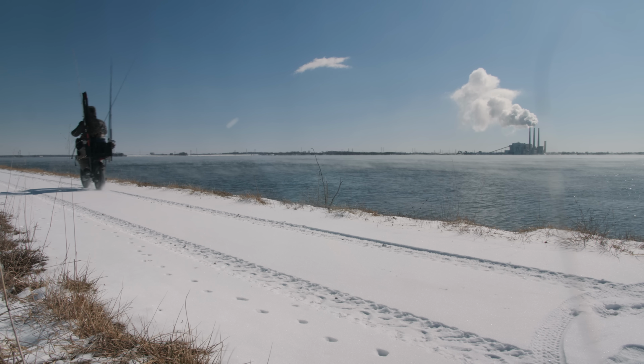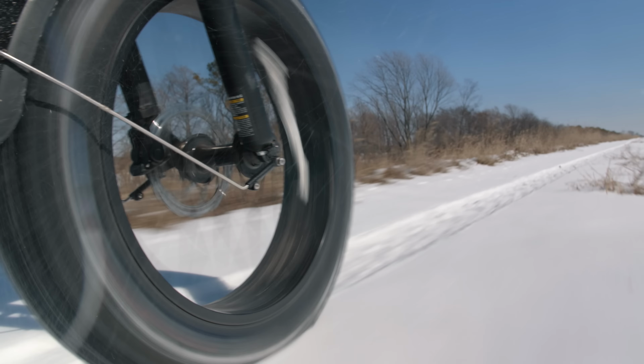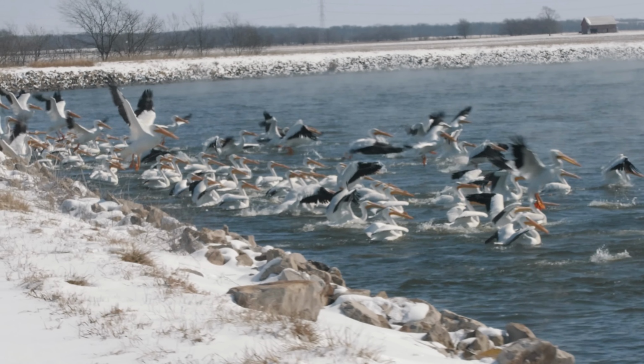Bones from the buffalo cross the river. Watching the spirits leave their home.